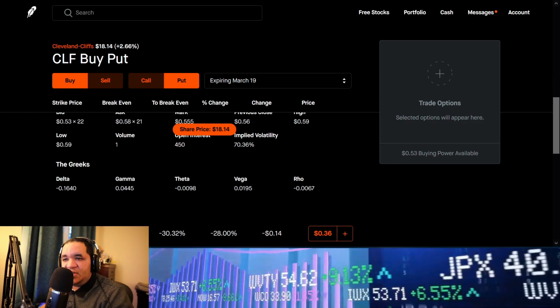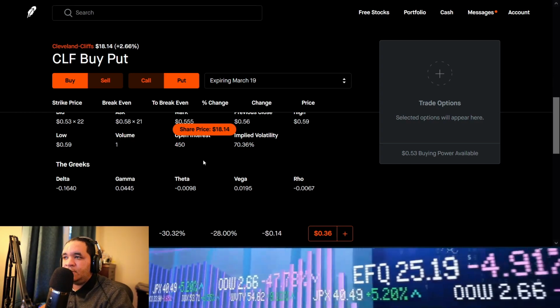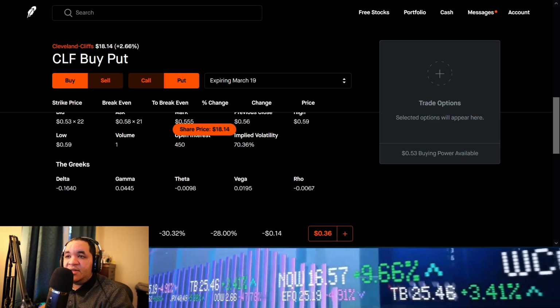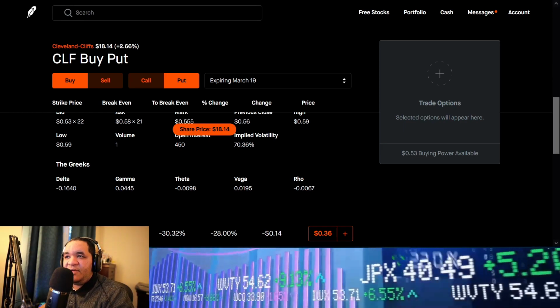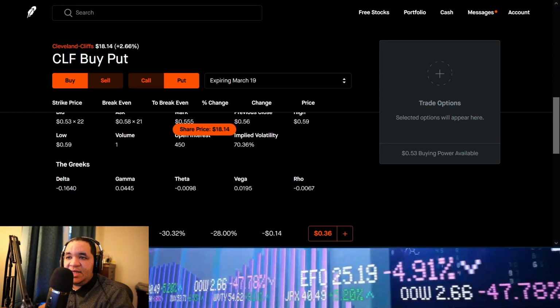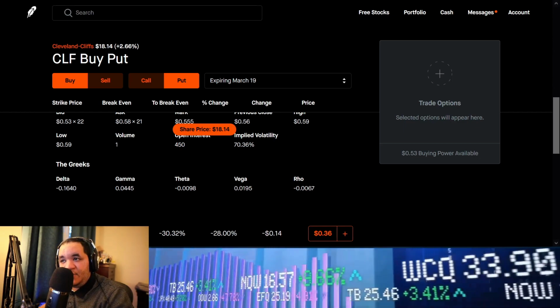Delta is the change in the price of the option for every dollar it goes down. So right now it's at $18, let's say it goes down to 17.14. So instead of the option costing 56 cents, it's going to cost 72 cents. So that's how you make money that way.